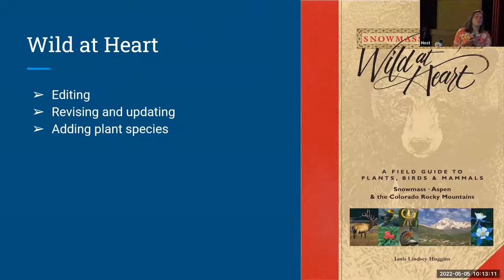There's this book, Wild at Heart. It's a field guide to plants, birds, and mammals, specifically in the Snowmass Aspen area. But Janice Huggins, the author of this book, published it like 10 or 11 years ago and has been continuously asked to expand the book to include all of Colorado High Country. And this last year she decided she wanted to do that. So she wanted help, and I helped her with this, and it's still currently happening.